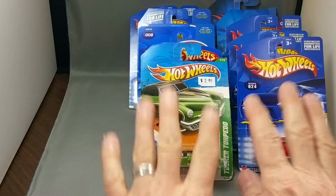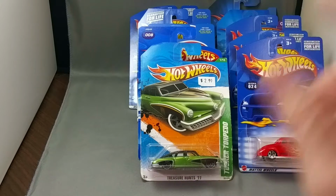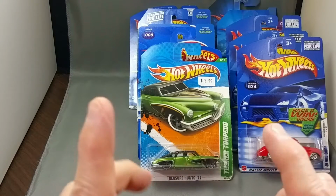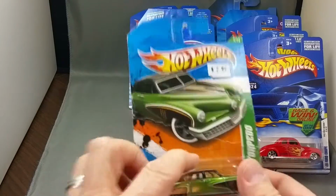Now, this particular lot of cars that you see in front of you is from a beach trip we went on a couple of weeks ago. One of the things that my wife and I like to do when we go anywhere is stop in all the thrift stores that we find. And what you will find nowadays in thrift stores is a lot of Hot Wheels. It seems like just about every thrift store has got a few Hot Wheels, and the collectible thrift stores have lots of Hot Wheels. And in this case, I bought these, and I actually bought this car, this number one.